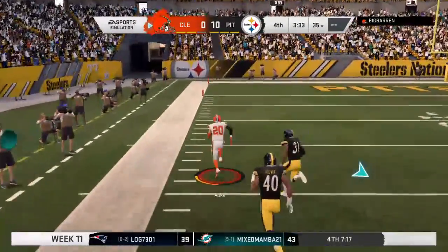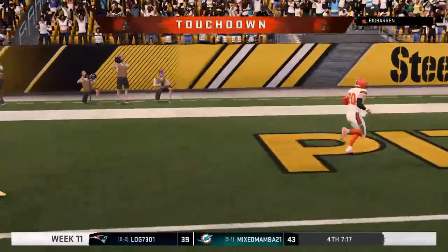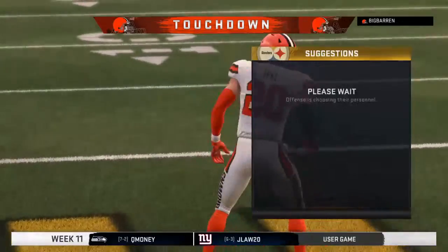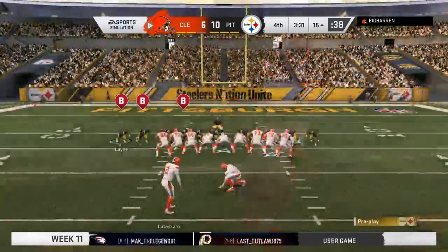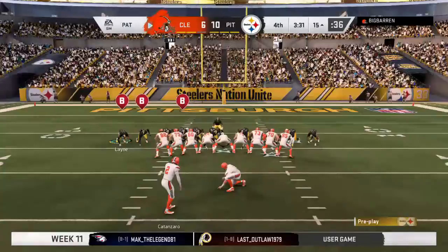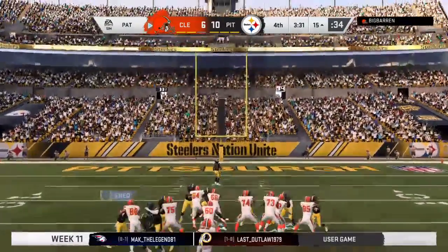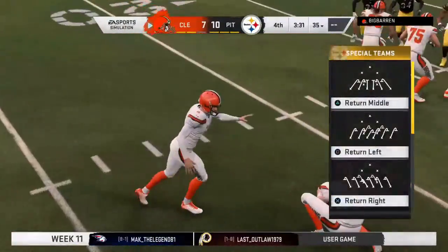And now nothing but green ahead of him. And all the way in. Touchdown, Cleveland. That kick return TD is 98 yards in length, as they are now just an extra point away from making this a 3-point game. And that big fourth quarter return, Charles, makes this a one-score game.